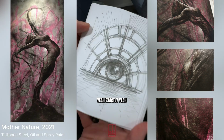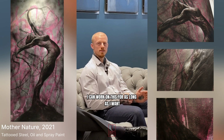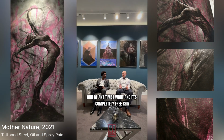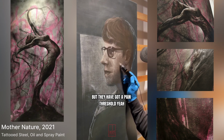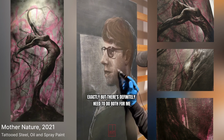Yeah, exactly. And the nice thing with this is I can work on it for as long as I want, at any time I want, and it's completely free reign. I can keep the needle in for like 10 hours, whereas with a person, they're going to be all over the place. They've got a pain threshold, I think. But there's definitely a need to do both for me.